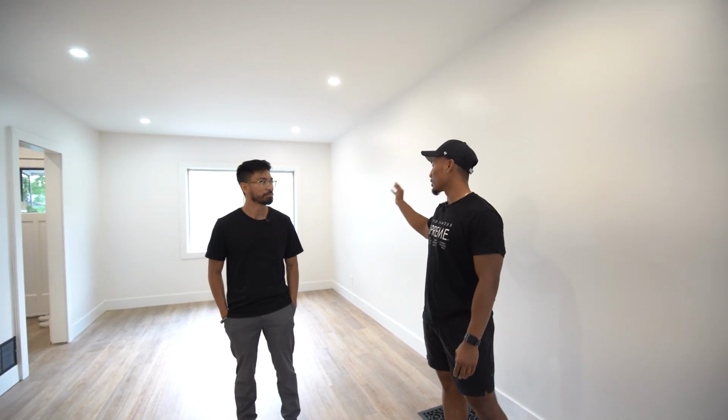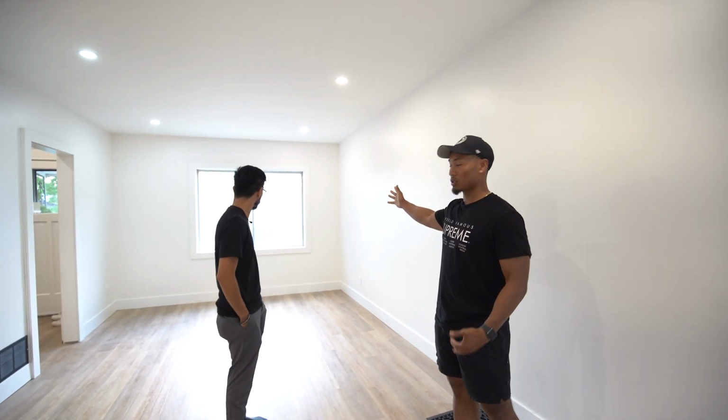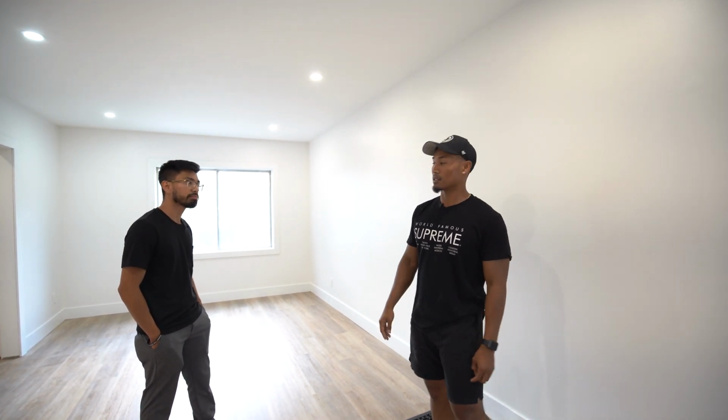I think there's a little bit of an echo too. That's how big it is. And in the front, we're still gonna change that window out. So there's still some things that need to be done here. But for the most part, all the heavy lifting is done.